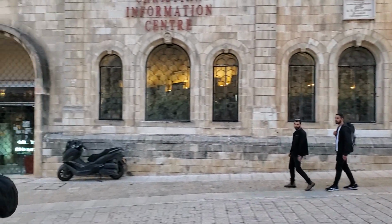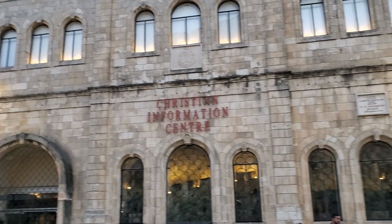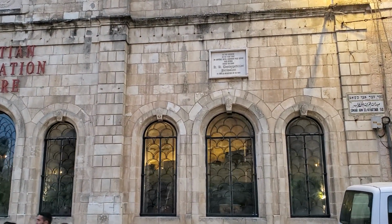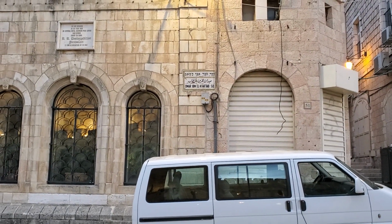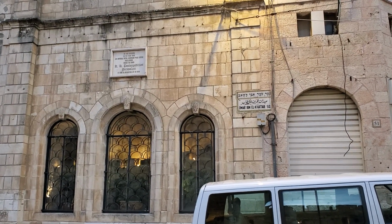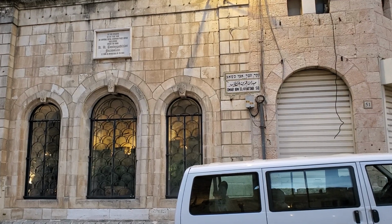So notice above the Christian Information Center, there's the symbol of the Franciscan Monastery or Order. And next to that is a sign in German that tells of the history of the building that was originally built by the Austrian Post in the 19th century. And you can see the name of the square, Omar Ibn al-Khattab, who was the fourth Caliph of Islam, who conquered the city of Jerusalem from the Byzantine Christians.